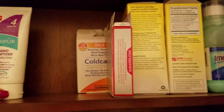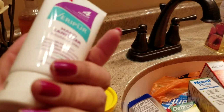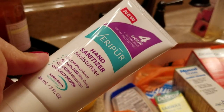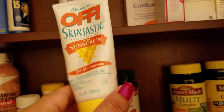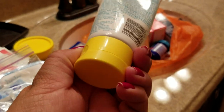Okay, now this one, I did not know hand sanitizers expire, so that's something I'm learning. Now this one doesn't even have an expiration date and looks new, and I can't remember. I think I got this just when I came back because we needed some since I was going to go visit my mom in the hospital. This one has been forever, I think. That's old. That needs to go.